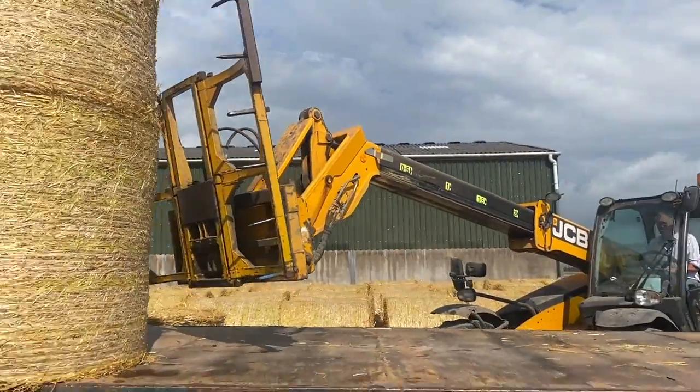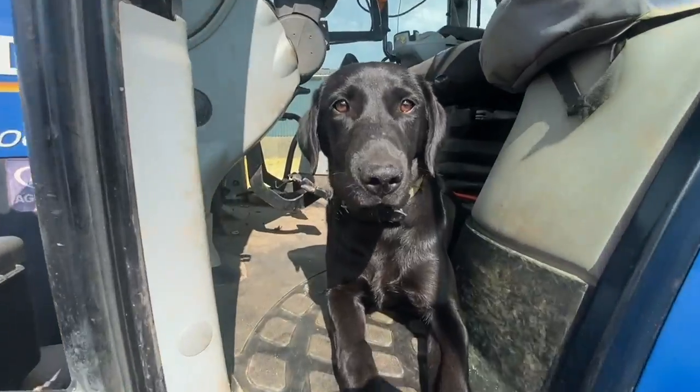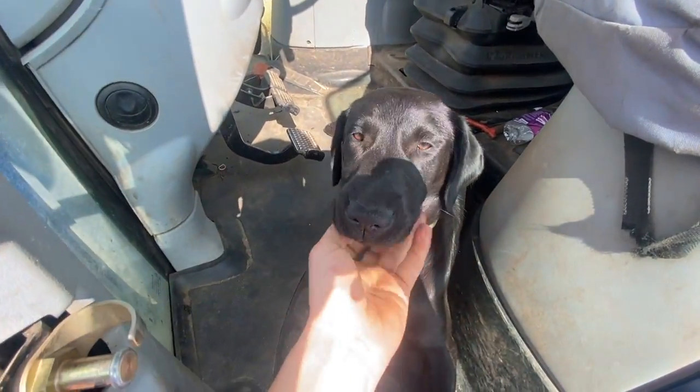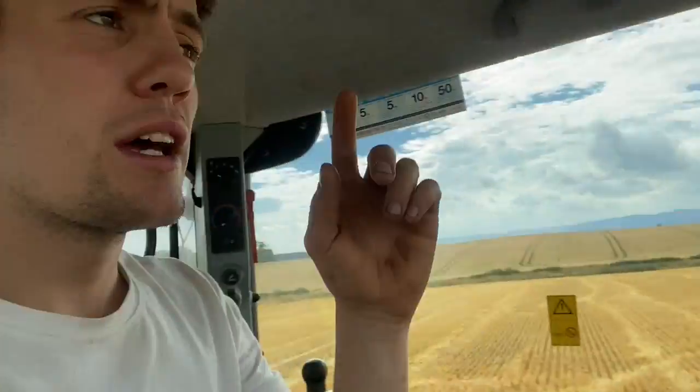Last two and then we'll head back to the field. Lulu's waiting for me, she's enjoying the tractor. She's not too good out in the field, she kind of tries to jump in the tractor if you're moving. That's the last bales there put on the trailer from this field. So we'll head over to the triangle now, get that wiped out as well.